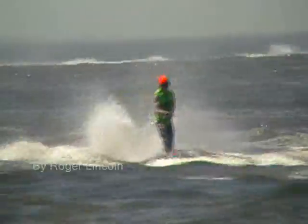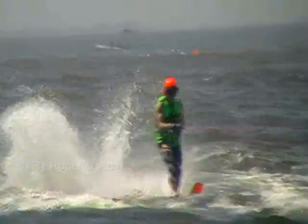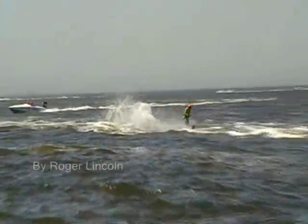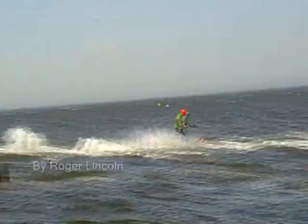He's got a little bit of help from Guy and some others, but basically he's a skier owner, and obviously relies on his team to turn up and do training. Doing really well there. Nicely negotiating through the waves.